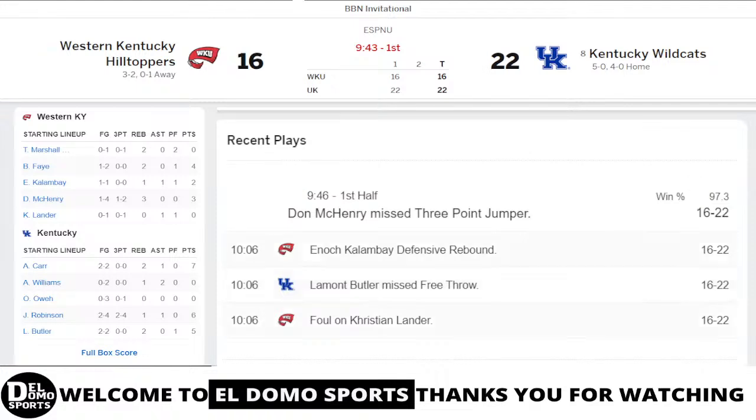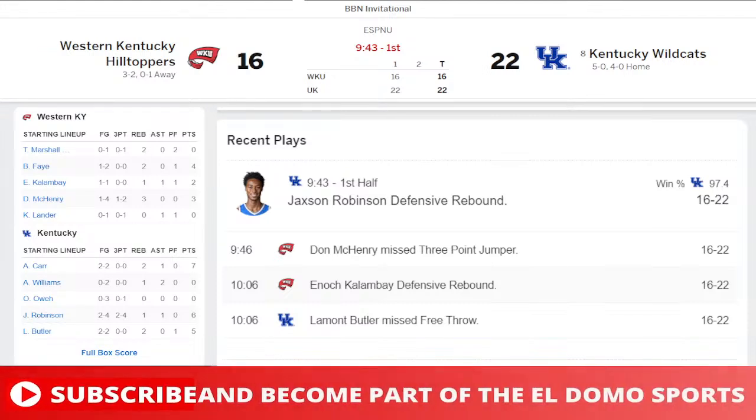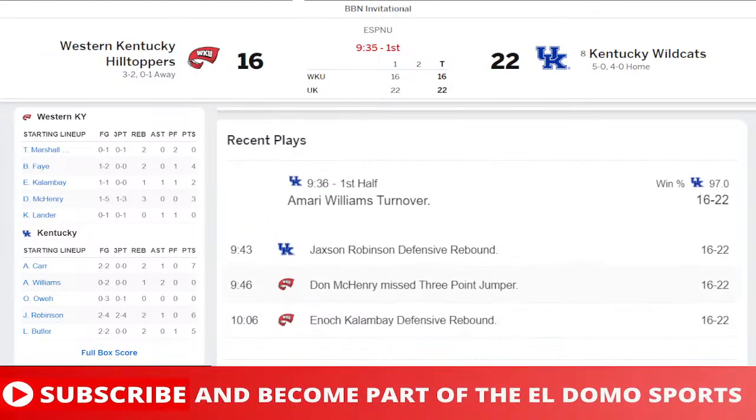Fire on the right wing to McHenry, faking right, coming left, behind the back dribble. He can't free him up against Oweh. He now backs up against Oweh. He's between the circles, behind the back for the forced 3. It's no good, not a good shot by McHenry.